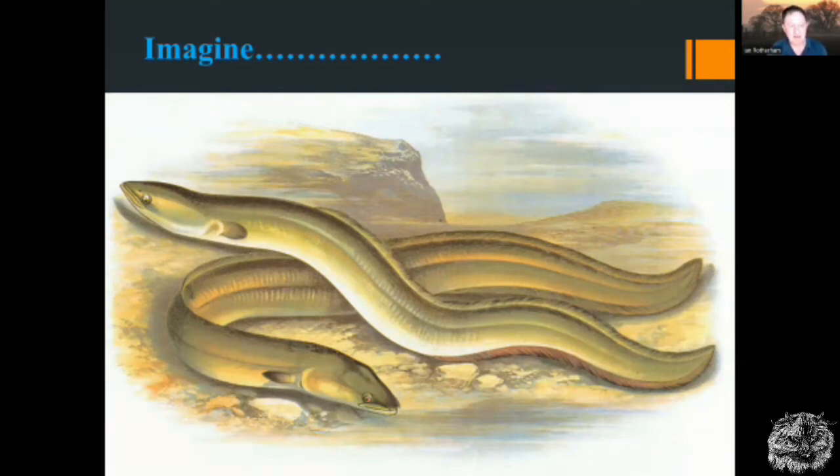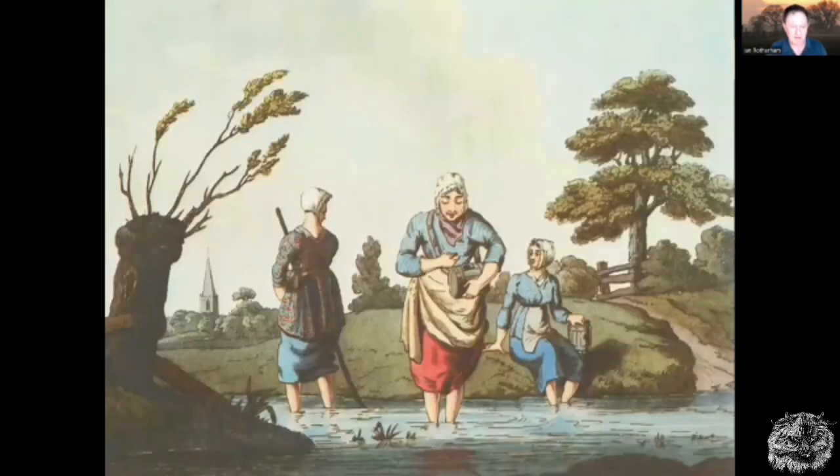So imagine a landscape, imagine a time when common eels, which are now very rare, were so abundant that the sheer biomass of migrating eels would stop water wheels from turning. And people paid their taxes to the church, their tithes, in barrels of eels.